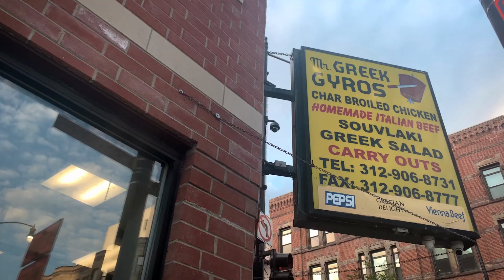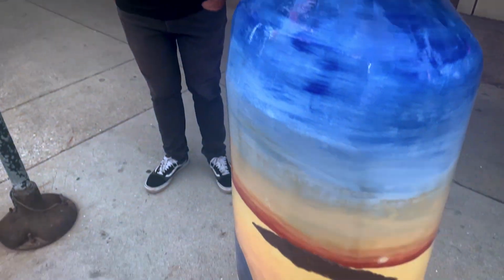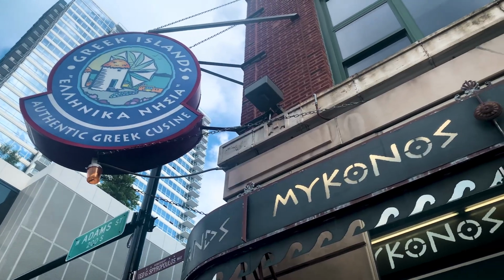Well, it's dinner time, and also our last meal in Chicago. We leave first thing tomorrow morning. This place has been here a while and comes highly recommended. We're in Greektown, and this is Greek Islands Restaurant.